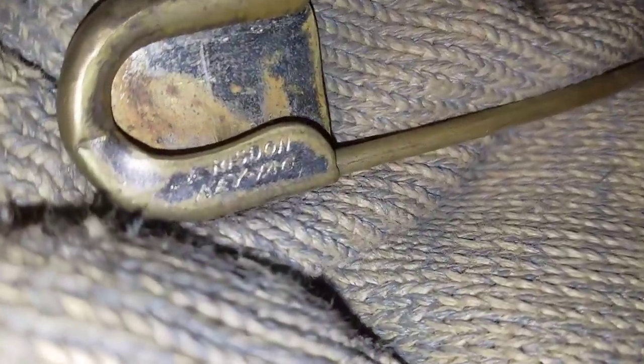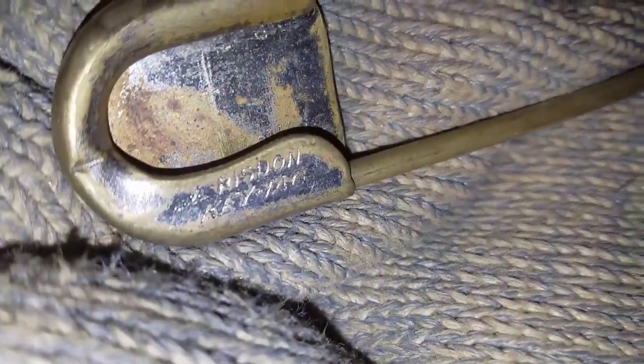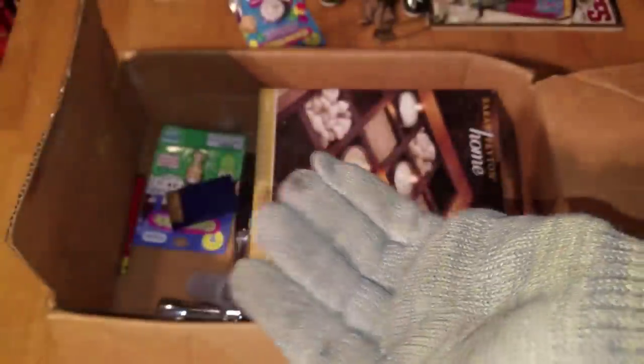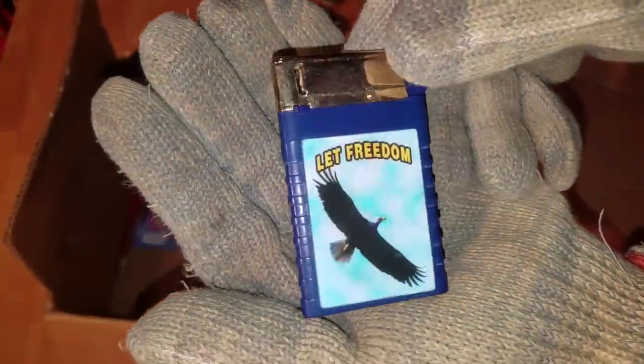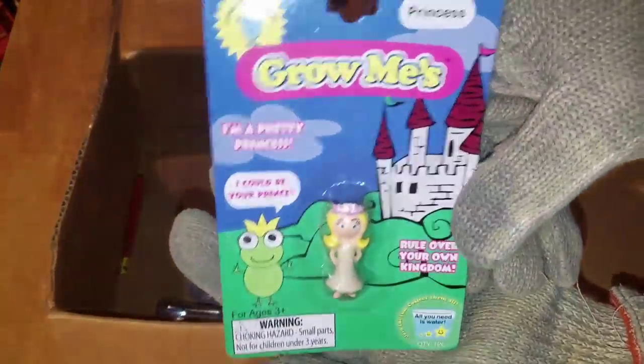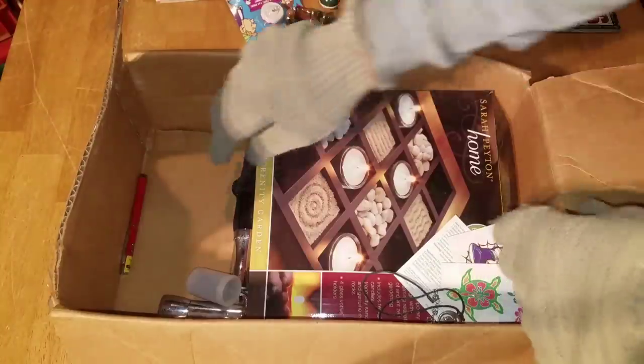There's another old pin. Would that be a bobby pin? Would they call that a bobby pin? It's a cool pin. We got some costume jewelry. I wonder if she made that out of the stones. Lighters. Definitely loved lighters. Eagles. We've seen all that as well. There's another Grow Me princess. Get it wet? It grows.